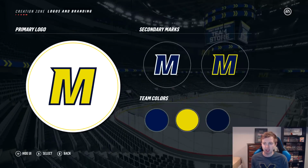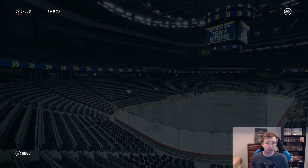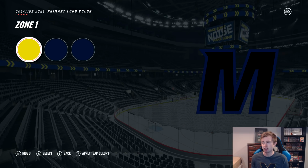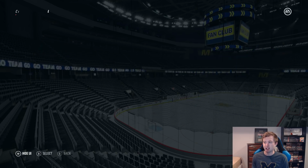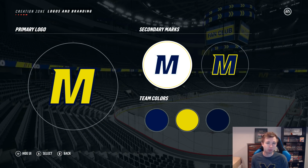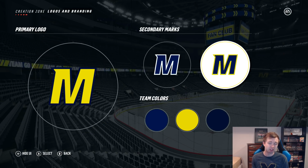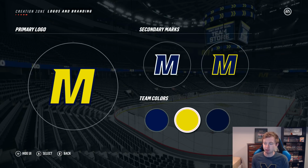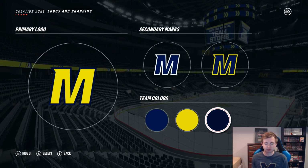Obviously, we're using the M. To do this, just use the modern M in terms of which logo to choose. Use like a dark yellow color, and then I used like a navy blue background there. So the yellow M there with the blue outline is the primary. Secondary there, we have a blue one with a white outline and a blue with a yellow, just in terms of the jerseys. Primary colors there, obviously, blue and yellow, maize and blue. The third one there is a darker blue for the alternate jerseys.